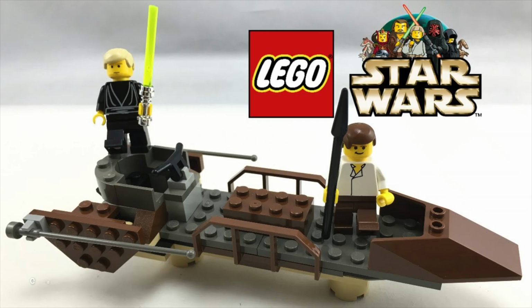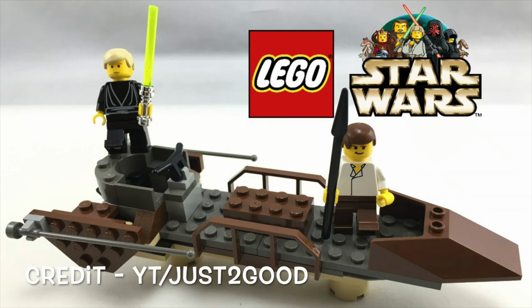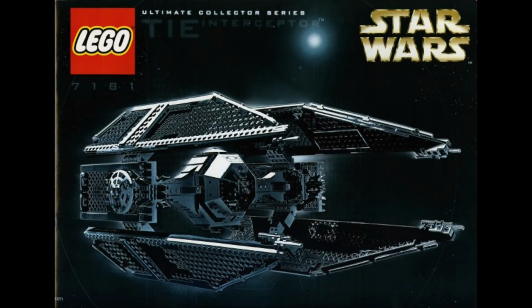Old Desert Skiff. This is the first time LEGO made the Desert Skiff, and I think it looks surprisingly good. Both figures are technically exclusive. Very nice set.